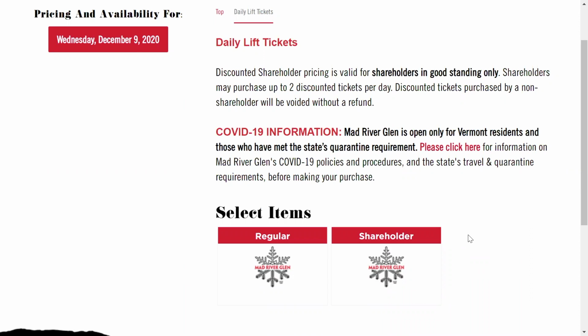Co-op shareholders in good standing may purchase up to 2 lift tickets per day at 15% off the regular rate. Those tickets are for use by the shareholder, him or herself, or for friends or family members. Shareholders who want to purchase more than 2 tickets for a given day can purchase the remainder at the regular rate. All other customers should choose regular to see lift tickets that are available.